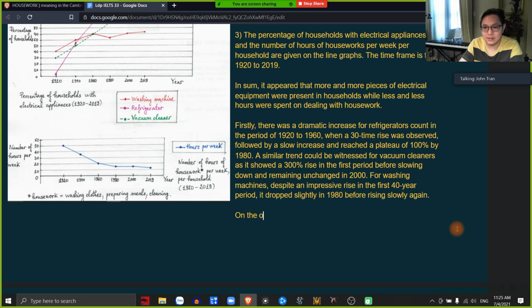You can say on the other hand. I don't like to use firstly, just say at first. Đầu tiên là at first. Ok, đổi lại thành at first thì mình không thích xài firstly cho lắm. Ok, on the other hand, mặt khác thì sao? Let's look at the graph here. There's not much to say anything. Chẳng có gì nhiều để nói cả.